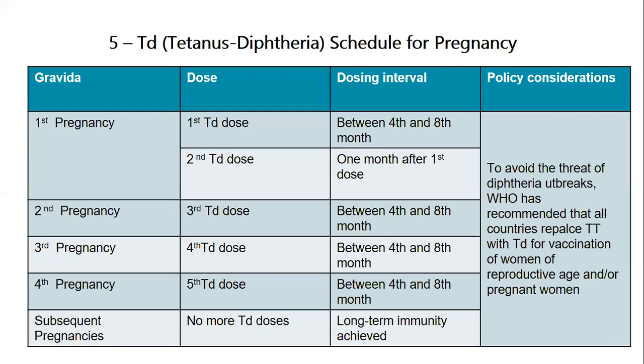So to minimize the risk and to avoid the threat of diphtheria outbreaks, WHO has recommended that all countries replace the tetanus toxoid vaccine with the tetanus diphtheria vaccine. And I've already pointed out that it was for the aim of enhancing the coverage for diphtheria vaccination. So it's the vaccine now given, it's the one being used for vaccination of women of reproductive age or those who are pregnant.